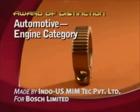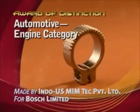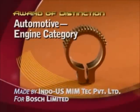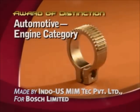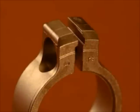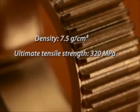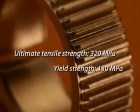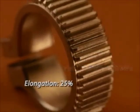Indo-US MIM Tech Private Limited, India, has won the first award of distinction in the automotive engine category for a fuel control gear segment made for Bosch Limited, India. The part goes into a fuel control device that regulates the entry of fuel into the engine. Converted from a machined part, the gear segment is fabricated via MIM from a low alloy steel at a savings of 80% over the previous method.